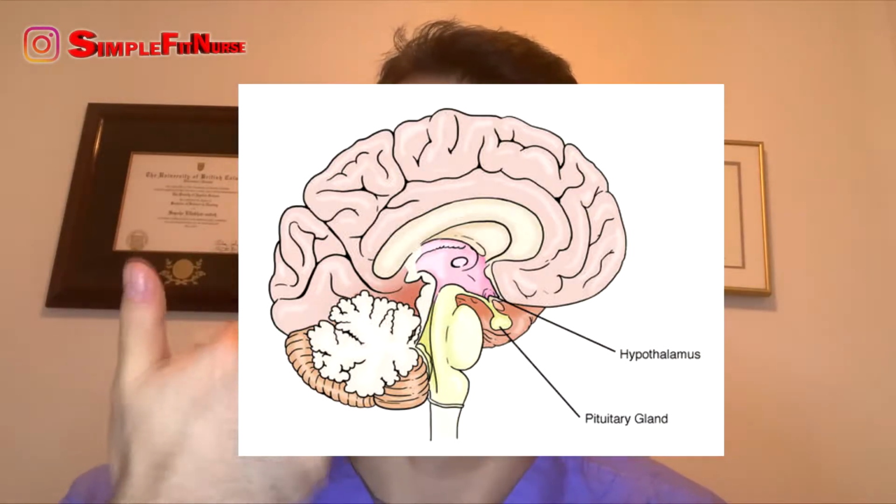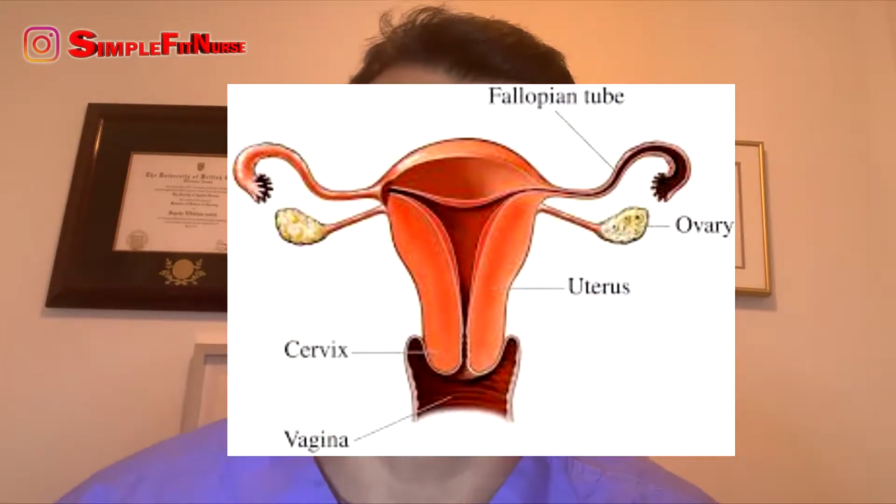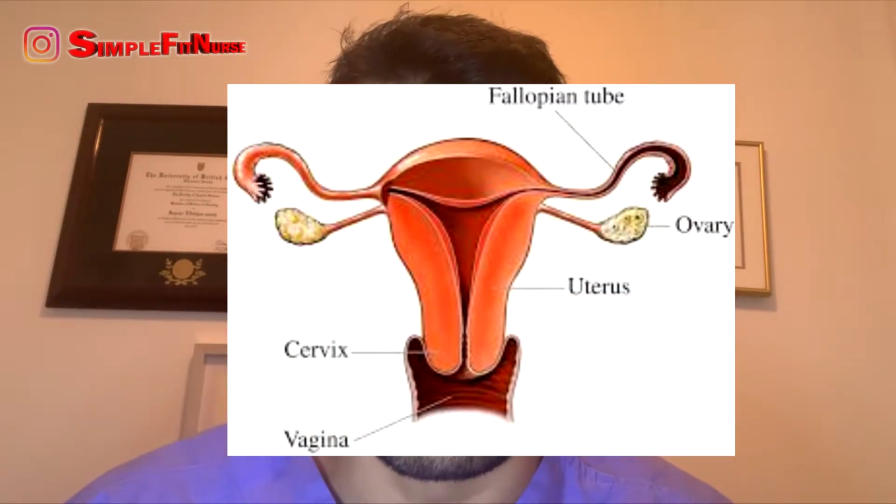So the menstrual cycle is 28 days long. At the end of that time, there's either a pregnancy or a period. The three main organs that are involved in the menstrual cycle are the brain through the hypothalamus and pituitary glands, the ovaries, and the uterus, formerly known as the endometrium.